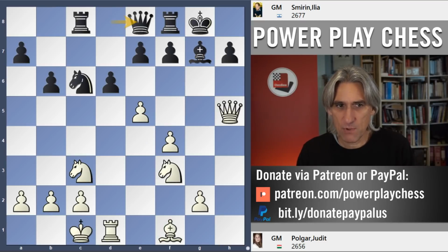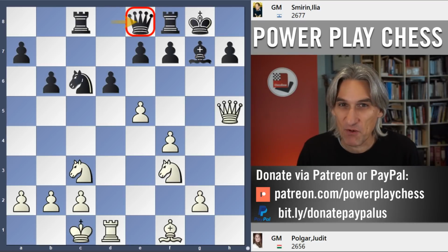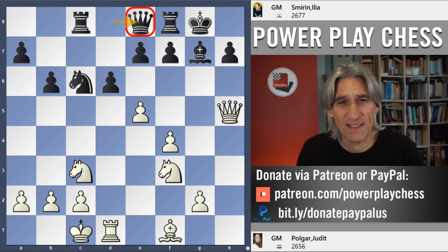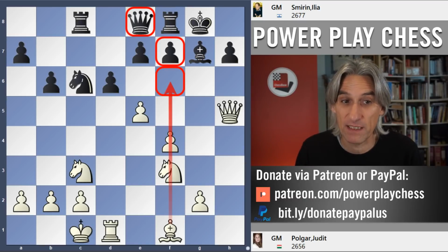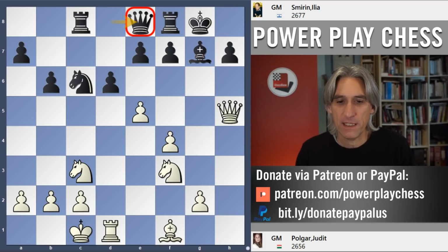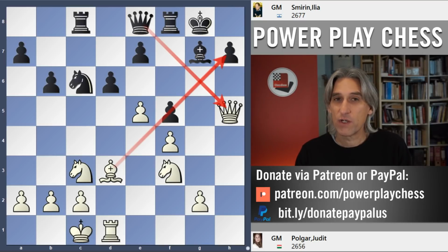Now, Smirin played a tricky move, queen e8. Now, some of you might be familiar with a famous game, Fischer against Benko, from the US Championship in 1963-64, where Benko also tried to defend with a queen on e8. In fact, it was also a Pirc defense. Austrian attack, strangely enough, now that I think about it. And Fischer won with a spectacular move, rook f6, blocking that f-pawn, because the idea behind queen e8 is that after bishop d3, black will play f5, blocking this diagonal and going for a queen exchange.